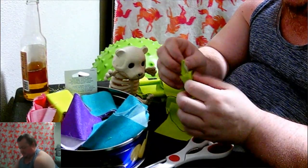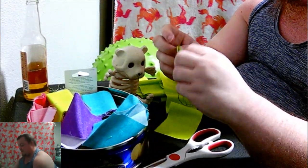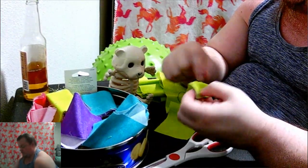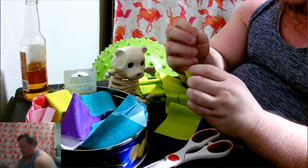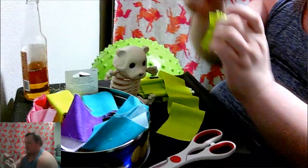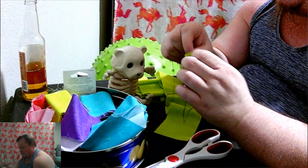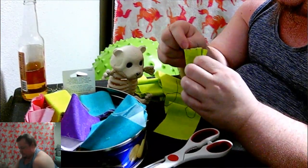See, the way I was doing it, it was going to show on the outside. So, okay. I'm going to hold those pieces of fabric together and then sew them in such a way that the ends stay on the end.